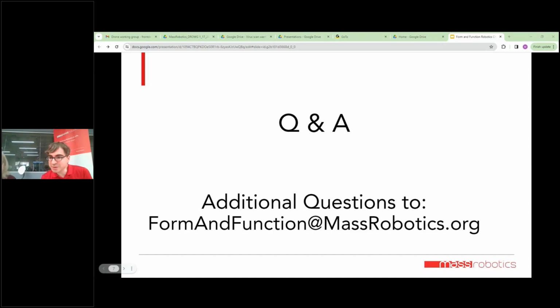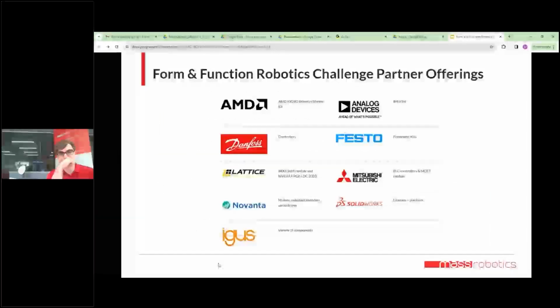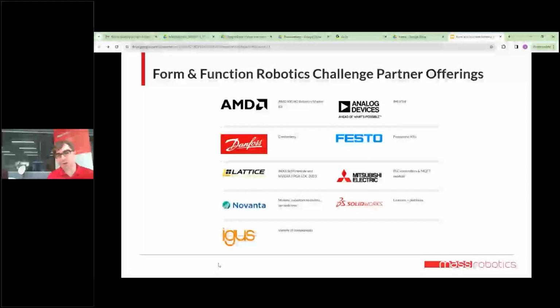So there's another question here. Can partners provide documentation info about their donated hardware in advance to help shape entry ideas? So I can ask. They are listed, and the documentation is public. If you look up the AMD one, the Kria, there's documentation online about that. Going back to our partners here, for partner technology, AMD has the Kria kits, so the KR260. If you Google that, you can get some info about that.